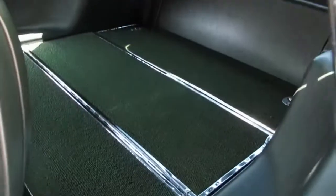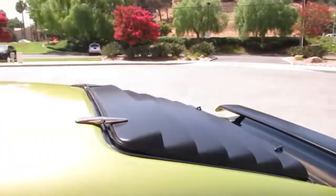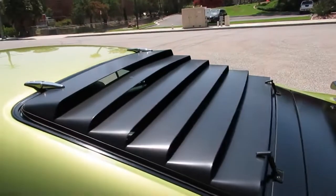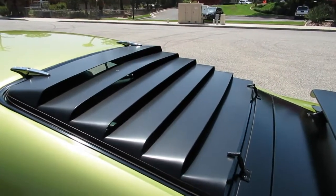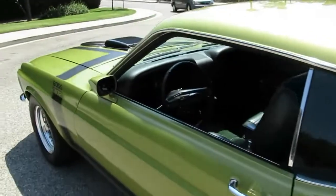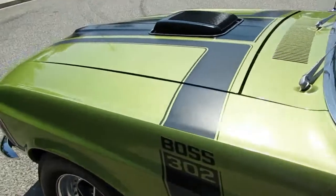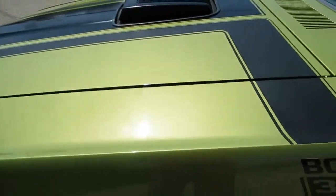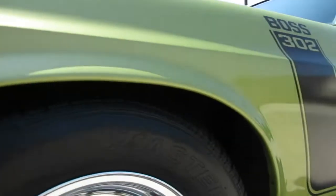Got the fold down rear seat, which is nice. Put some stuff back there. Factory louvers still work great. Really easy to see out of it. It kind of looks like it'd be hard to see out of, but you don't even notice they're there when you're looking through the rear view mirror. Paint is old, decent condition. It's got a few flaws here, a little shrinkage here and there, but it looks like the original panels. Even the wheel wells are rolled from the factory on the Bosses, and that's all correct under here.